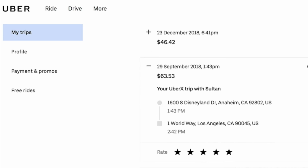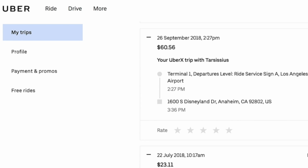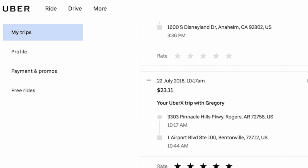Some of you might be a little bit nervous to use Uber or Lyft on your vacations with your kids, but we actually use Uber and Lyft regularly on all of our vacations and have never had an issue.